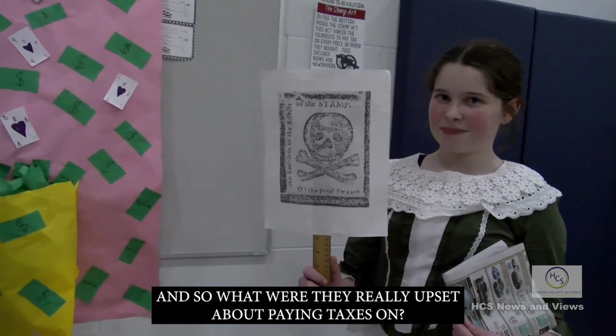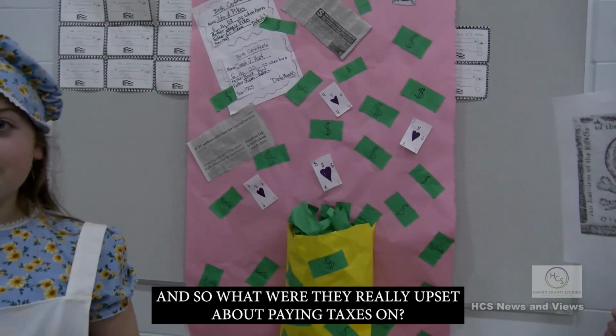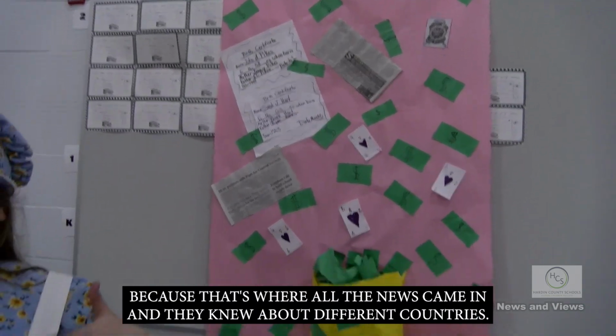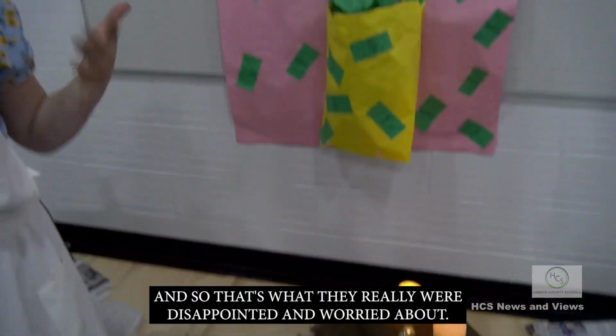Yeah. Okay, and so what were they really upset about paying taxes on? They were really upset mostly about newspapers because that's where all the news came in, and they knew about different countries, and so that's what they really were disappointed and worried about.